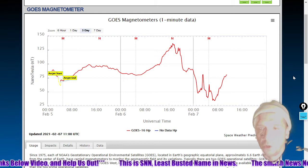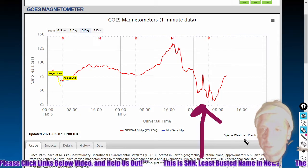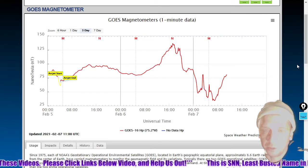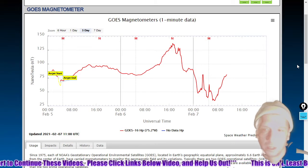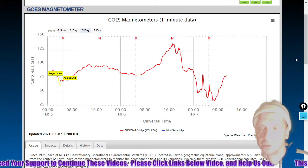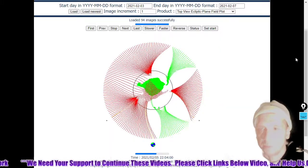And here are the low readings on the GOES magnetometer as I actually forecasted yesterday. See those low highs and low lows? I forecasted those yesterday. That's 3 days of GOES magnetometer data. And you're seeing spiky readings in here also, and that's typical of an incoming coronal hole wind stream.